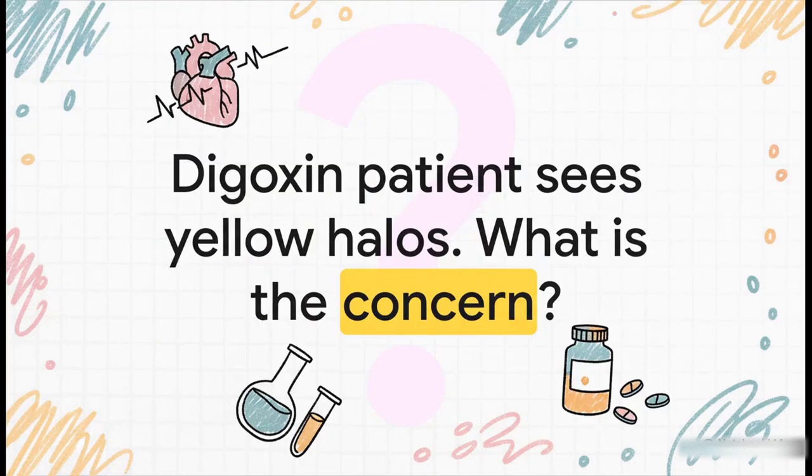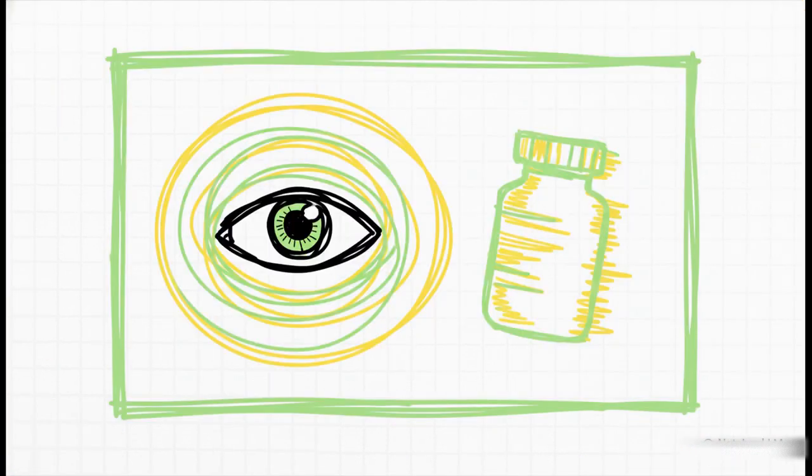Last question, let's make it a good one. A patient on digoxin tells you they feel nauseous, their vision is blurry, and they're seeing yellow halos around lights. What is the major concern here? A, digoxin toxicity. B, bradycardia only. C, hypokalemia. Or D, hyperglycemia. This is your final chance to pause and think. And the answer, without a doubt, is A, digoxin toxicity.